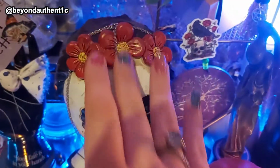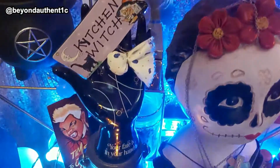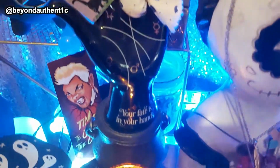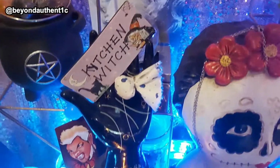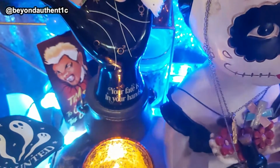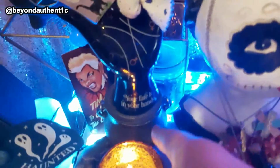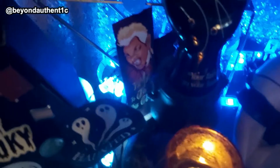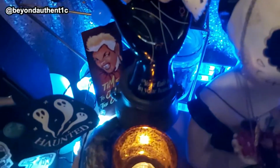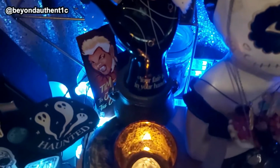Poppy, lovely Dia de la Muerte. We've got a palmistry hand because it says on there, your fate is in your hands. Although I don't read palms, I do kind of note the correspondences between palmistry and tarot and astrology and other forms of divination. The mini little cauldron there, that came in Cures and Curses. The vampire, the Lost Boys, it says time to join the club. Now that came from Box of Goth. However, it's there for a reason.